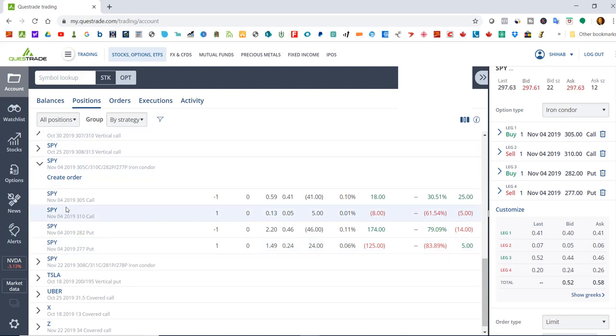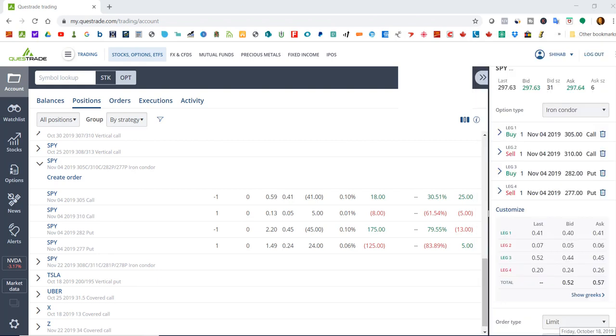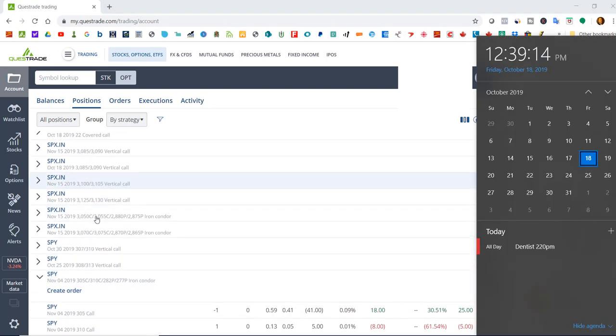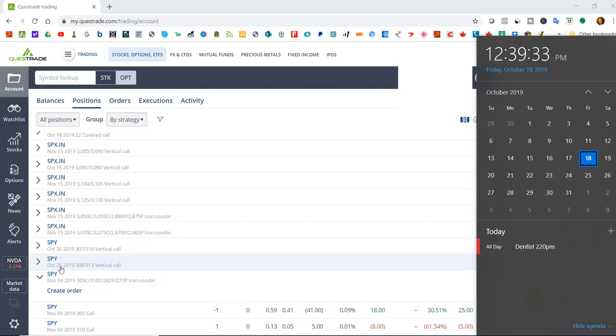I think I should do this because I think the 305 is going to cause me trouble by November 4th. This one has a little bit more than 2 weeks to go. Yeah, I'm going to close this one because I'm worried about the 305 November 4th. It's a 24 delta. So you can see up here, I've got a 307 on October 30th and a 308 October 25th. I'm not worried about the 308 because the expiration is sooner and the strike is further. The 307, though, the strike is closer, but the expiration is further, so it does have time to reach 307.